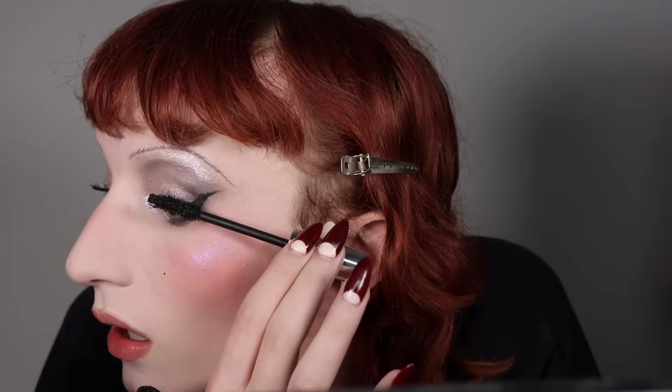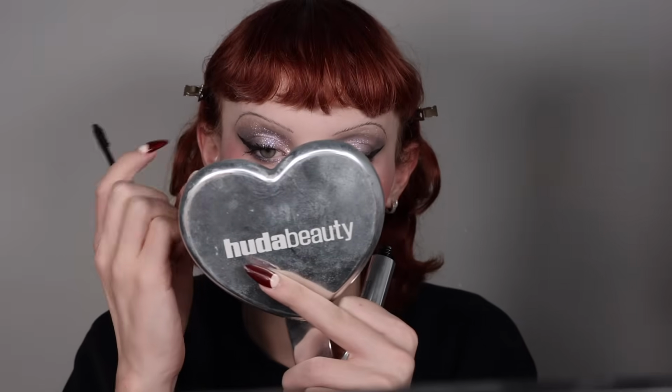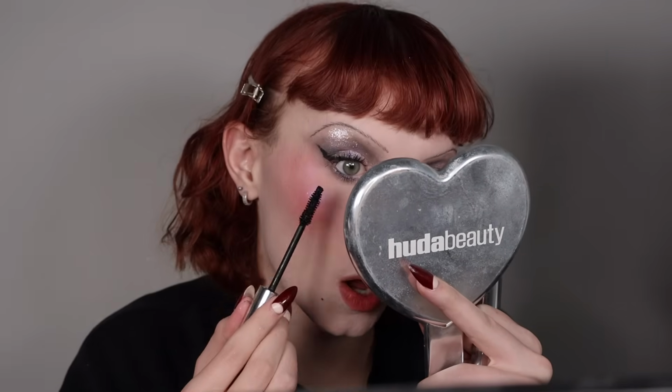But the amount of volume and length this mascara gives is crazy. Like, hello? I'm gagged because I have really crap lashes. I've been using the Ordinary Lash Serum and I've been loving it. I actually recommend it so much and it's like 12 bucks. Now I do have a little stray lash here that's annoying me. But it's okay. I'm gonna put a little bit on the bottom as well, just to open up the eyes.